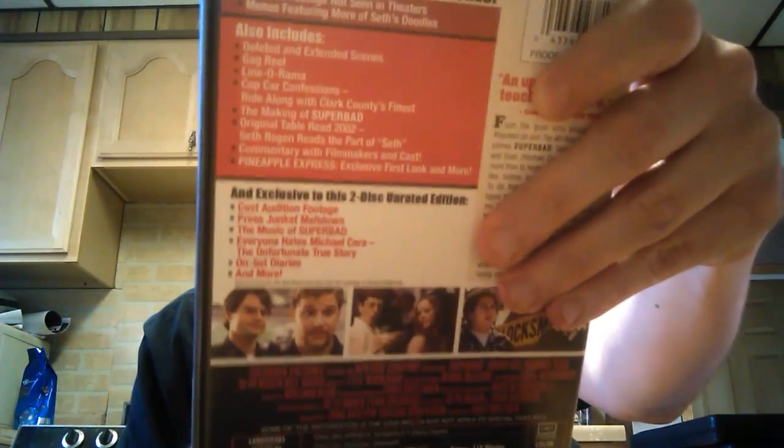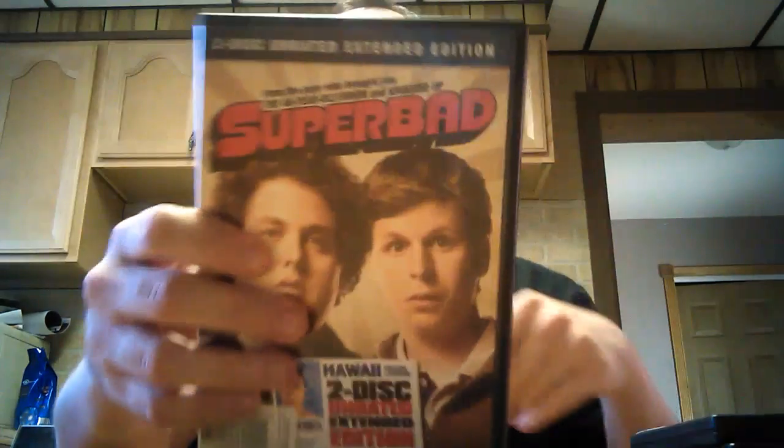It is a 2-disc edition, special edition, with deleted scenes, gag reel, cast edition footage, press jacket meltdown, music of Superbad, Everyone Hates Michael Cera featurette, on-set diaries, making of Superbad, Seth Rogen, commentary with filmmakers, Pineapple Express first look. So this thing is loaded with 2 discs worth of extras as well. So awesome movie, good extras, 2 discs, $2. Can't beat that.